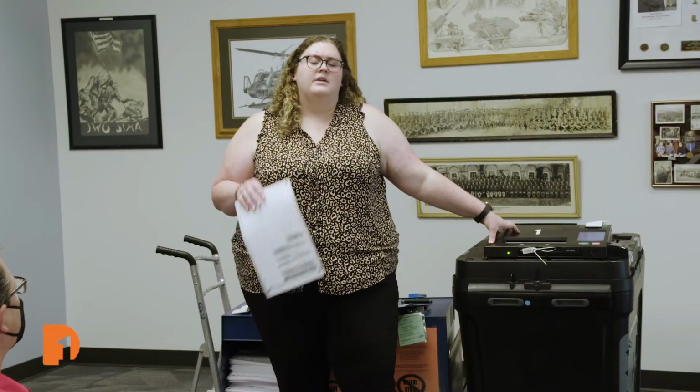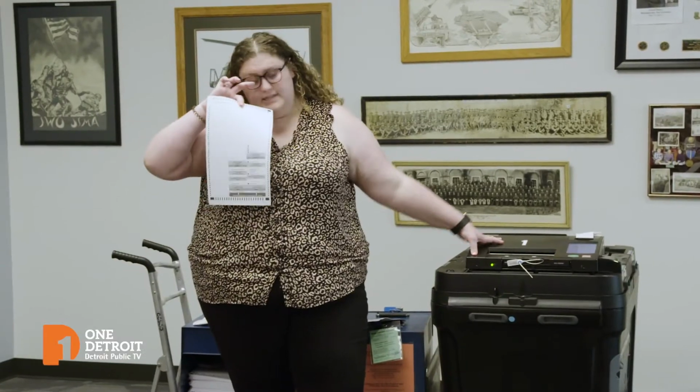So if somebody votes at precinct 2 and they try to put their ballot in precinct 3's tabulator, it's going to always reject it. It's never going to give you the option to cast. It's going to constantly spit it out.